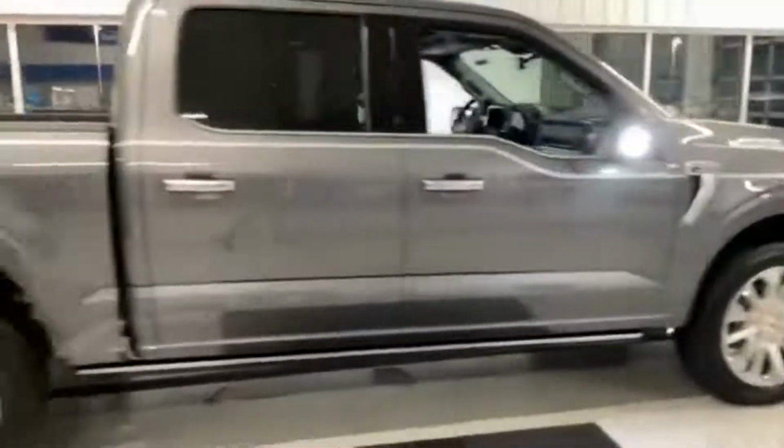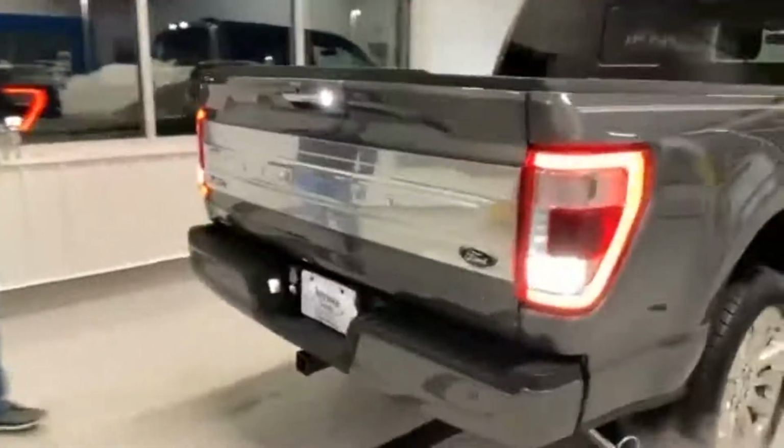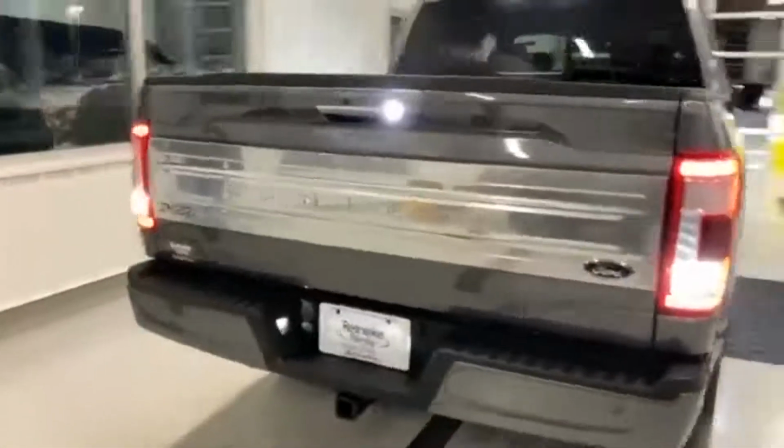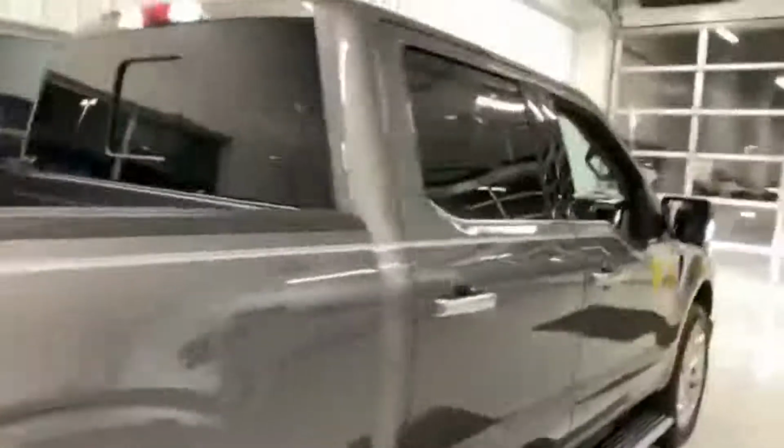There's also lights underneath the truck. On the back, you have the reverse lamps lit up. You'll have the tailgate LED lighting. The center high mount stop lamp is lit up. The driver's side's lit, and so is the front. You can control those things individually. So if you just want one side to light up, you can go in the truck and you can turn those on and off.